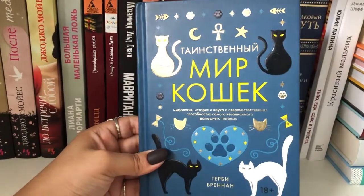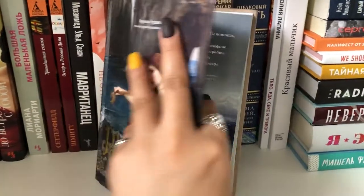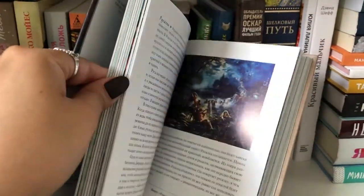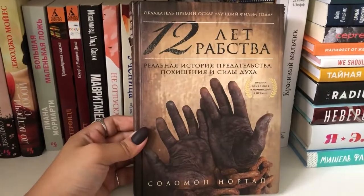Starting with The Mysterious World of Cats by Herbie Brennan. The Mermaid Handbook by Carolyn Turgeon, and it is what it says it is. Has very nice illustrations and photos here. 12 Years a Slave by Solomon Northup.